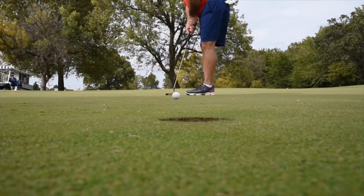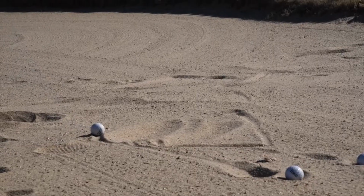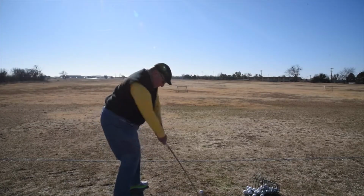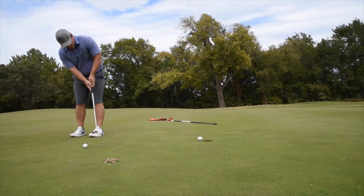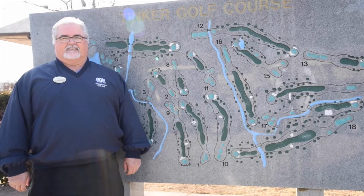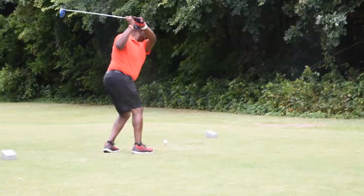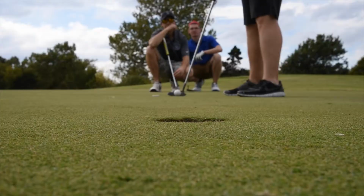We have an 18-hole championship golf course, practice putting and chipping greens, pitching green with bunkers, and a driving range. We have tournaments monthly for our patrons. If your schedule prevents you from playing all 18 holes, we do offer a 9-hole rate, and from 11 o'clock to 1:30, we offer a 3-hole lunch special.